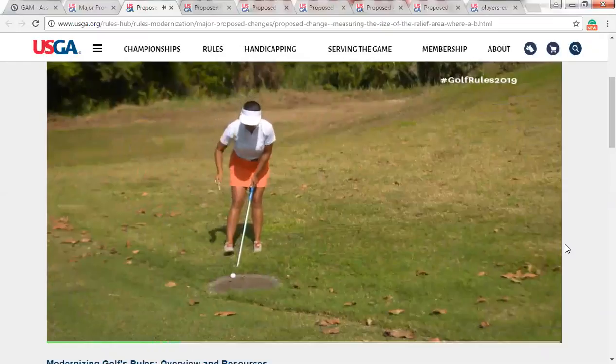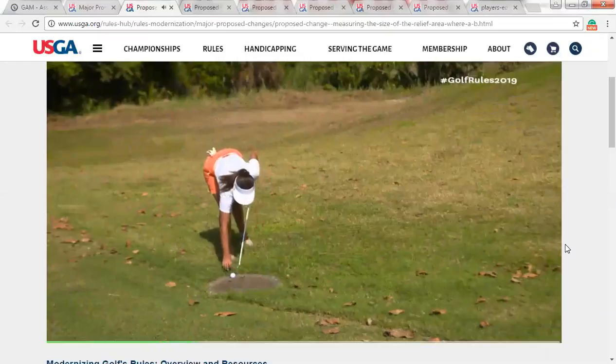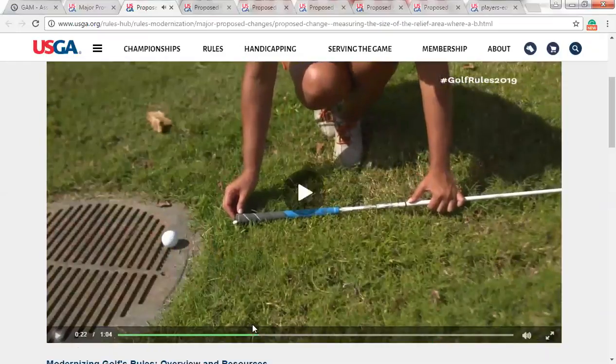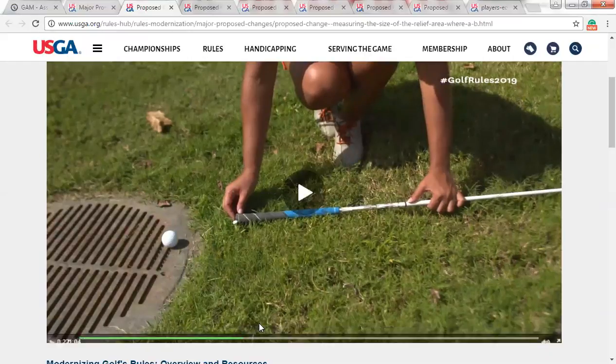But there still is the nearest point of relief where you no longer have interference. Start. So you can see it's right under the left thumb, that line. That's the intent. And that will be something that I'm sure it'll have.